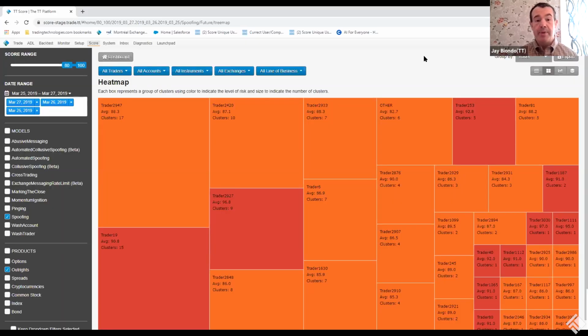So this is the heat map. This is one of the big data visualization tools that we provide within TT Score to help a compliance officer or compliance staff know where they want to begin their day. As you can see here in the upper left-hand portion of the screen, I have set the score range filter here for 80 to 100.